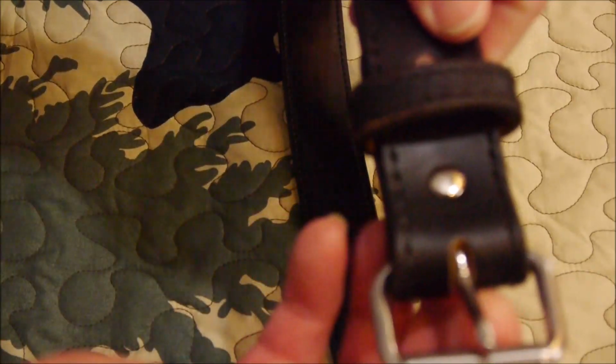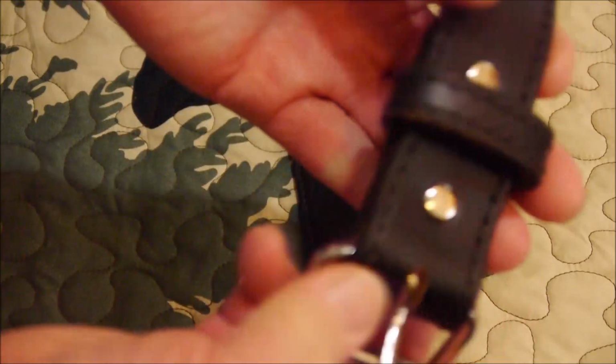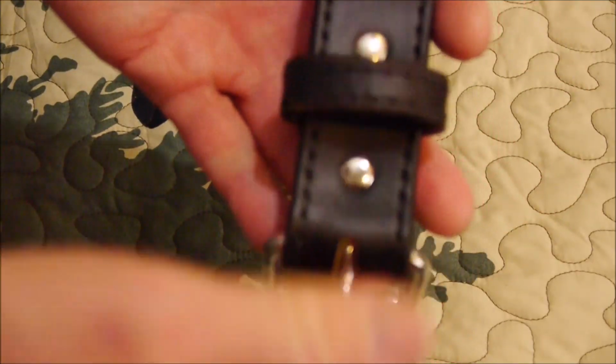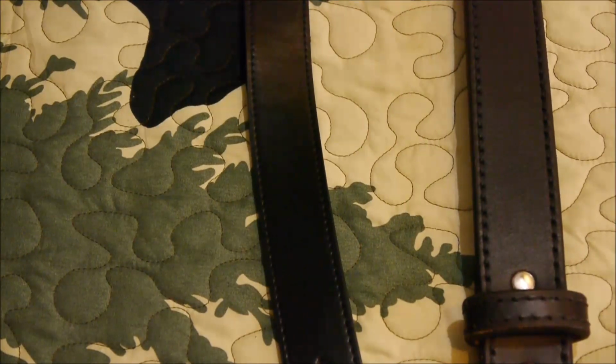I wanted to show the close-ups because when I do actually go out and shoot the initial video, I'll show me wearing it. And I'm going to be wearing this for a week too, to see how comfortable it is. Should be nice and comfortable. Should be a good belt. I'm actually looking forward to this.